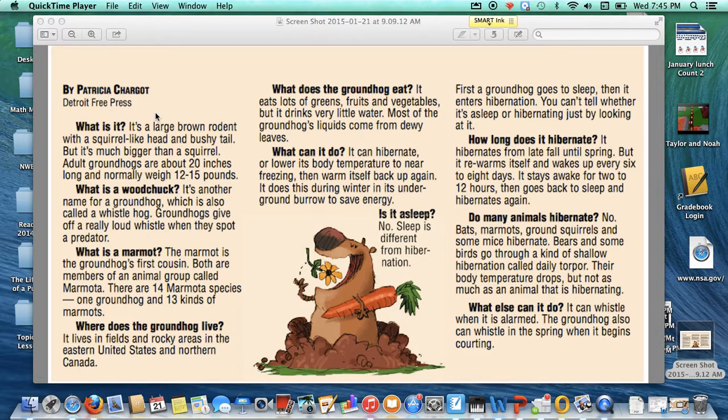So I'm going to read this. You are more than welcome to read right along with me. And I'm going to model how I pull out facts. And after I'm done reading it, I am going to show you how to make a Popplet just using the computer. You know how to make a Popplet on an iPad, so this will just help you make a Popplet on the computer if you have a computer.